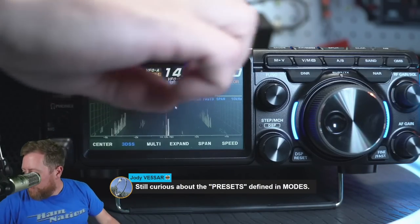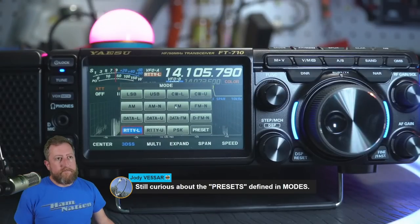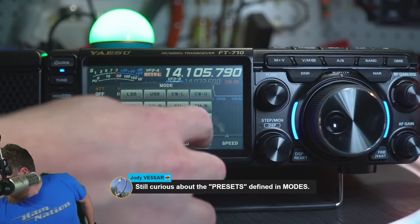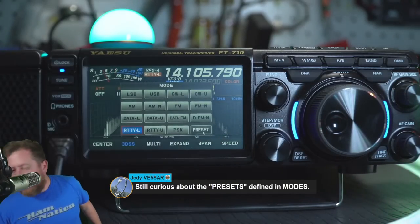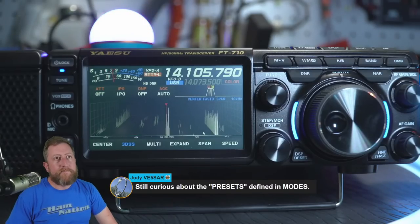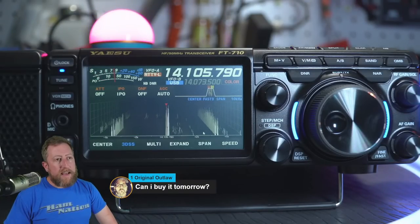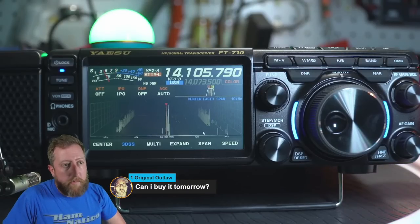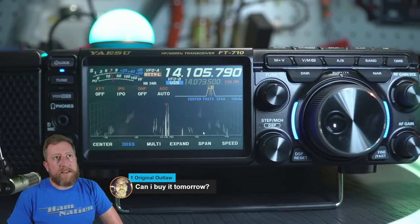Still curious about the presets in modes. All right, here's your presets. There you go. I think you may have to define them. Maybe you can save one. Can I buy it tomorrow? You can buy it right now. It just depends on when you'll get it. Depends on where you're at, who has them, and when they can ship it to you.